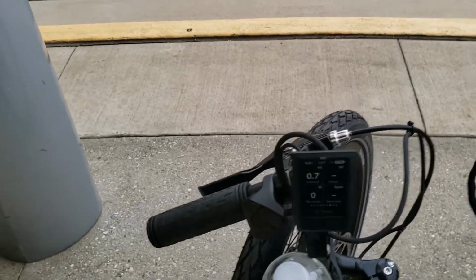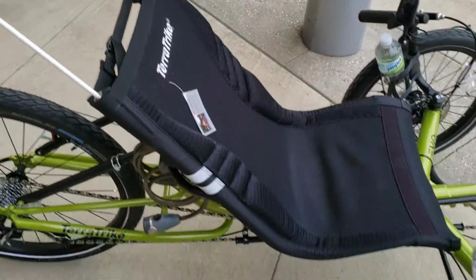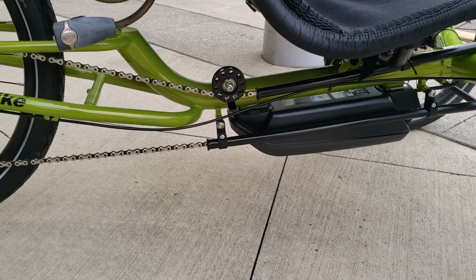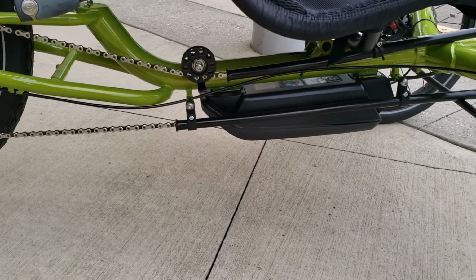Oh, okay, I see. He's got two different sets of buttons over here. He's got these buttons here, and then he's got the buttons that are on here. So he's gonna have to figure out what those are. But the battery here, look at this battery. This battery is very small compared to my 52 volt. I mean, that thing's probably a third of the size of my 52 volt.